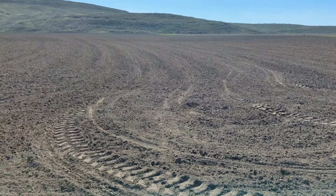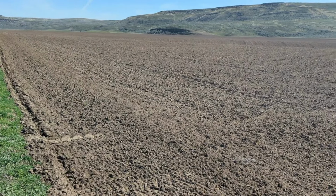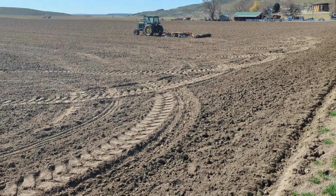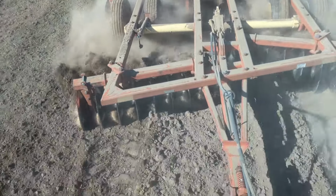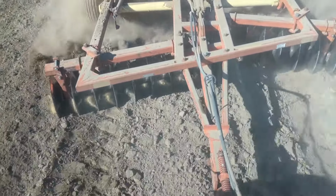Here's a look at the field that I worked to help disc and do seeding in. The field is as big as it looks here, pretty much as far as you can see. Here I'm actually driving the tractor and going around making the big loops, towing the disc to turn up the earth.